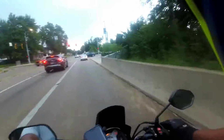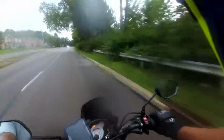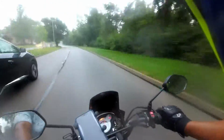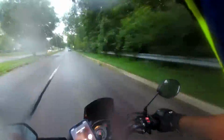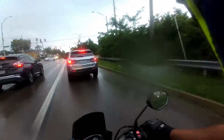I was just riding the bike like I normally would in the rain, which means I slow down and take it easy, give myself some extra stopping power, and I also pay attention to where the cars' tire tracks are. I try to ride in those because the car tires might have treaded some of the water off the road already. But surprisingly, the Navi didn't do too bad in the rain.